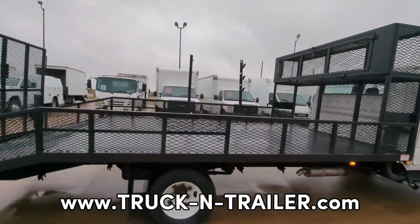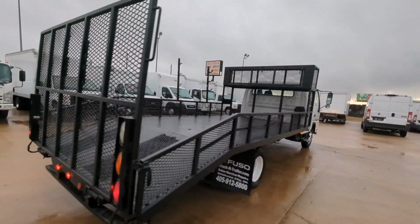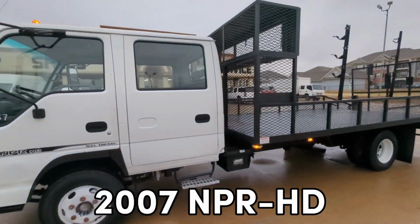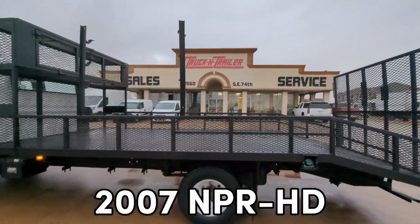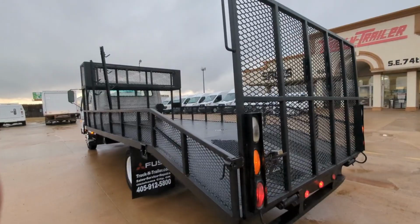Today we're looking at a 2007 ISUZU NPR HD Crew Cab. This crew cab has a 5.2-liter turbo diesel engine with 190 horsepower. Keep in mind the 2007 is pre-emissions, no DEF fluid required.